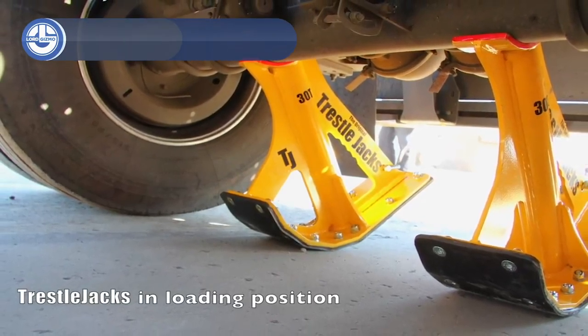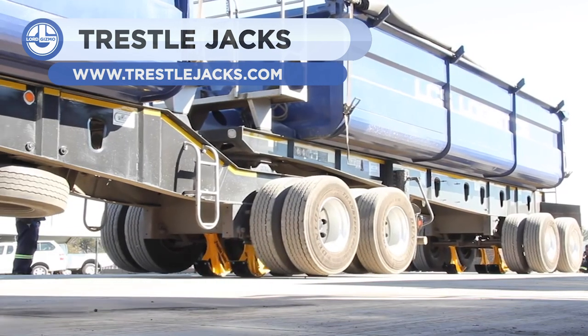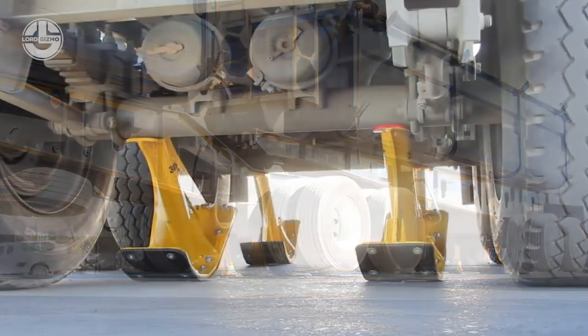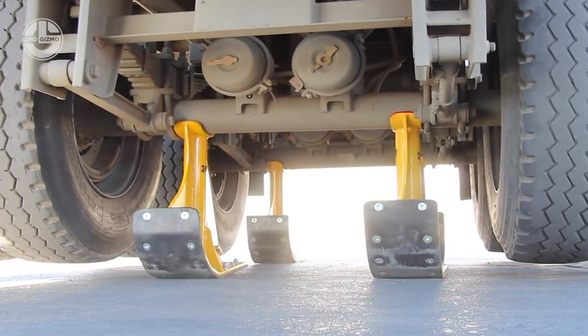It doesn't matter how large or heavy, you can count on the trestle jack to cut down on lift times dramatically. It lifts the trailer axle faster than any conventional system. In fact, the whole process can be achieved in less than 10 seconds. The trestle jack uses the traction motion of the tractor to lift and lower the trailer axles.